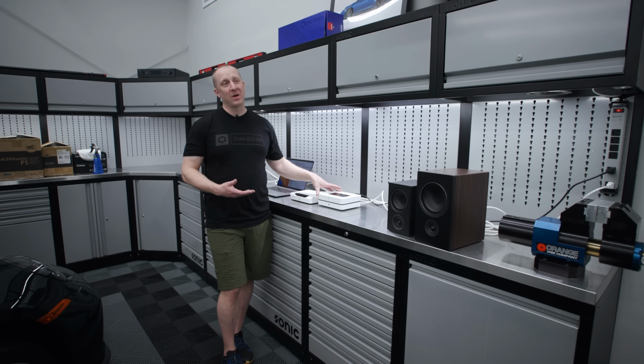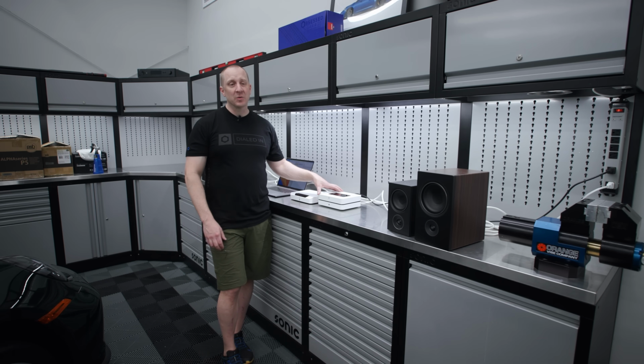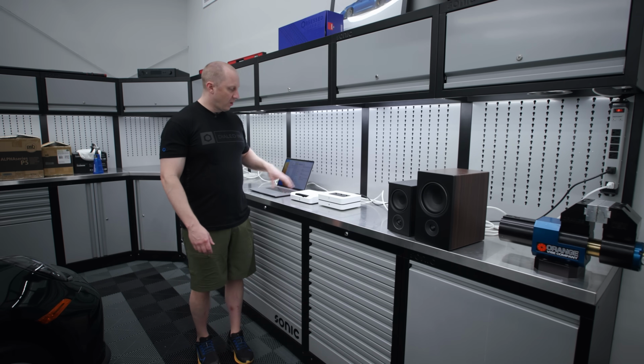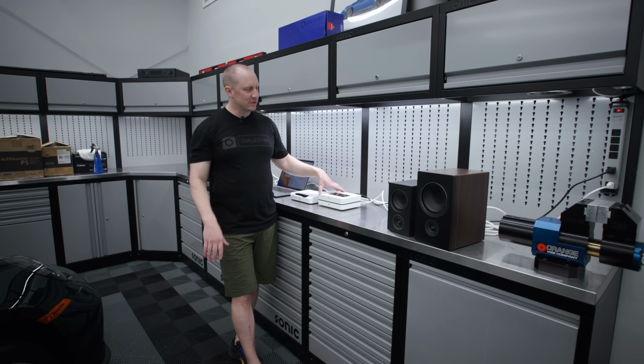It really is a pretty decent amplifier. That's rated at 80 watts per channel versus 40 watts. How much of a difference can I hear? I'm going to play you some stuff here for whatever that's worth, and I'm going to sort of talk about it.